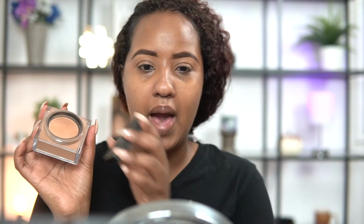It doesn't give you flashback. It goes on perfectly, and it sets your face matte, which I really like, because as you can see, I pile a lot of product and moisturizers on my face before I apply my foundation. And then let's just get into the packaging.